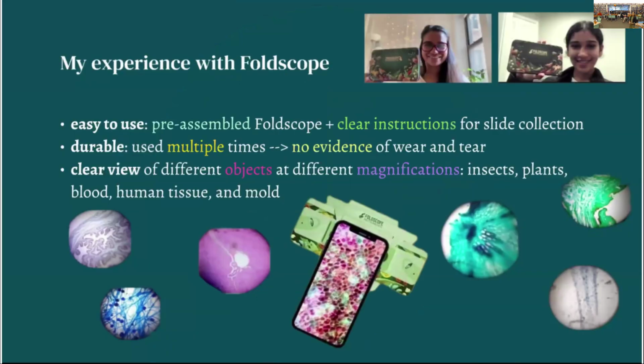My experience with Foldscope was that it was easy to use because it was pre-assembled and there were clear instructions, and I used it multiple times for different slide collection and viewing, and I was able to use all of the different magnifications.